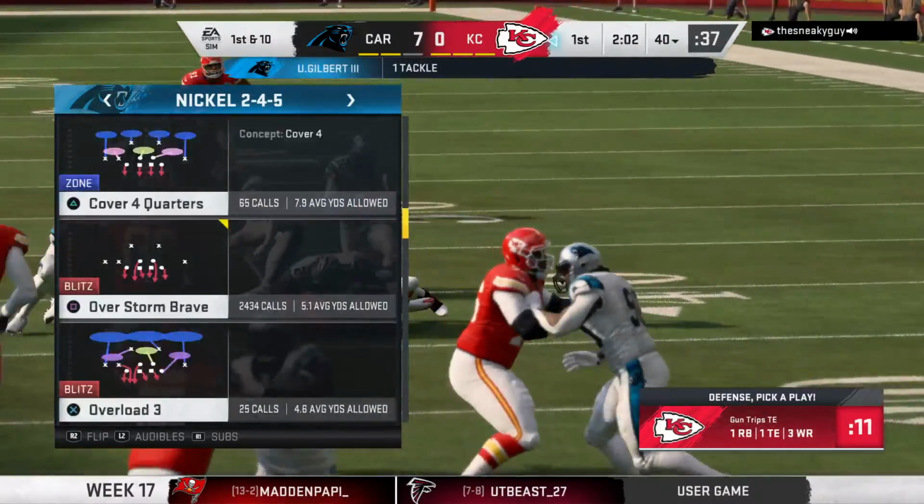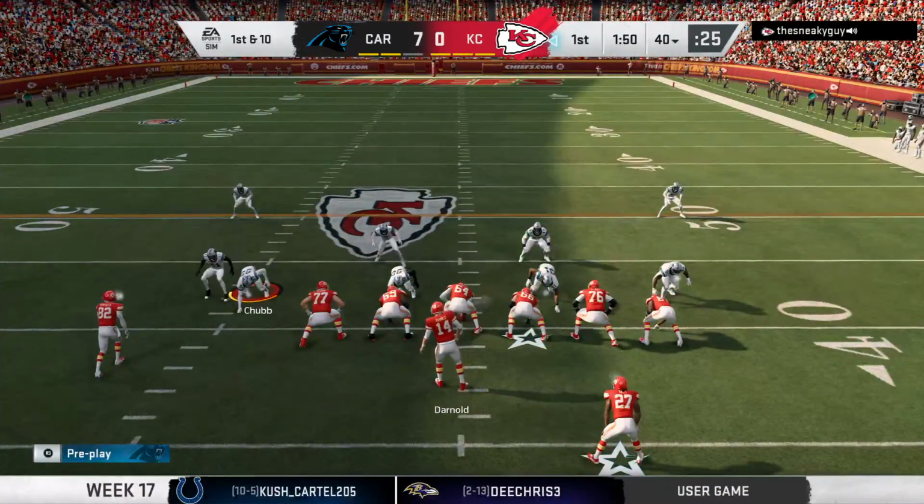Kansas City has a first down. First and 10 at the 40-yard line.